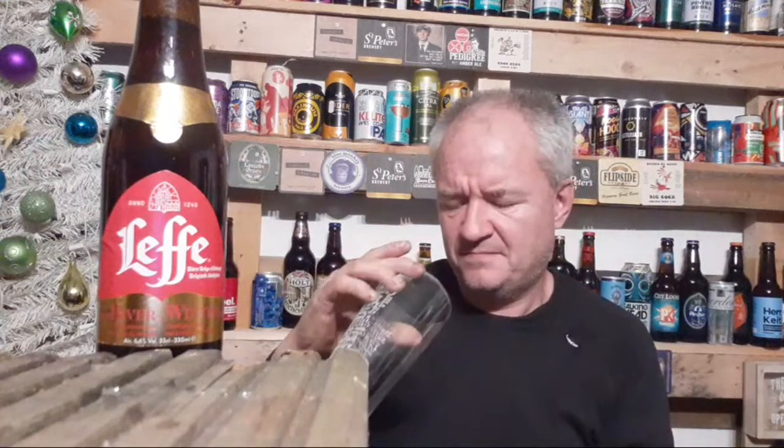Tonight, reviewing Leffe Hiver Winter Bier. 6.6%, so we're in a good territory there. Paid about £4 for the bottle. Get a clean glass. Yeah, around about £4 I think for the bottle, somewhere along those lines.